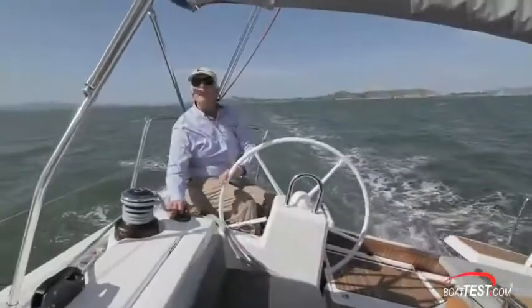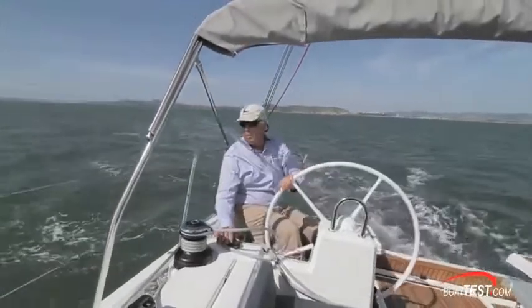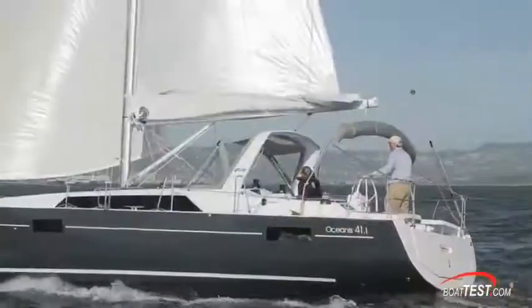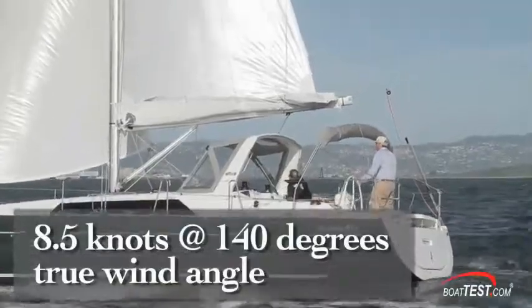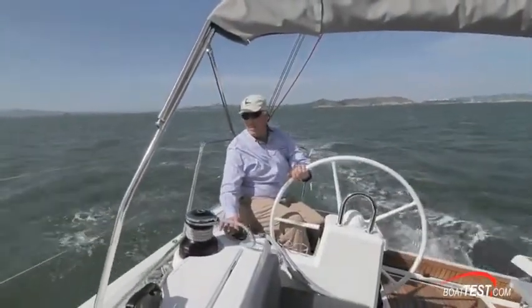In short, she was a joy under sail going to windward. As we reached off, the boat responded with increased speed and still only needed a light touch on the helm. At a broader reach, the speed started to diminish, but was still a sprightly 8.5 knots at 140 degrees true wind angle. Tacking, jibing, and otherwise maneuvering were smooth thanks to the balanced sail plan and large spade rudder.